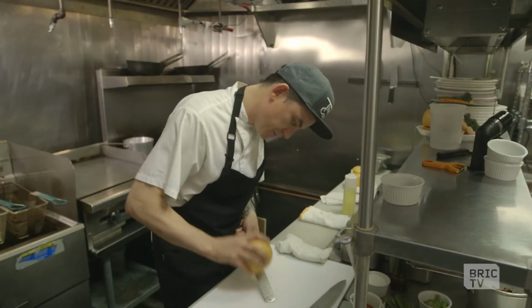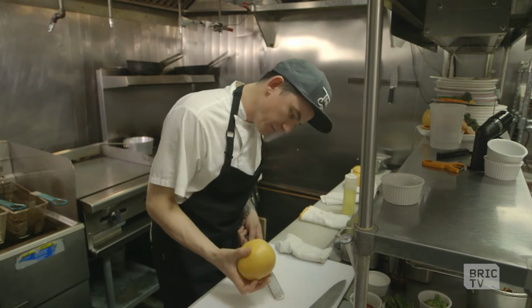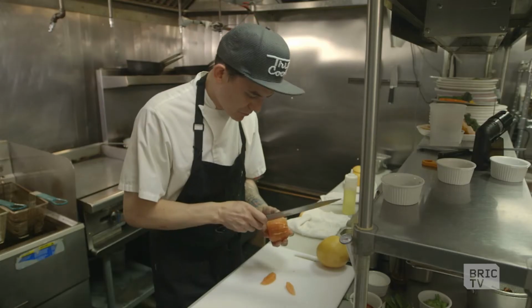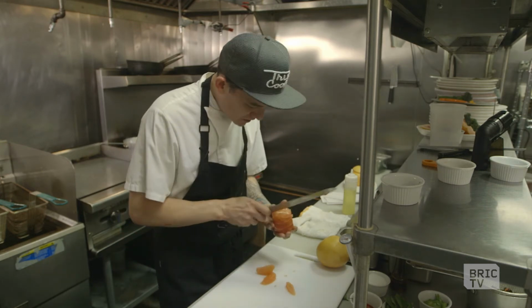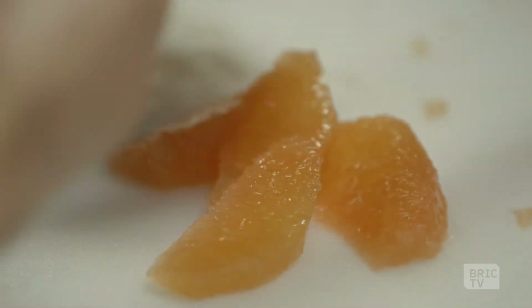You don't want to go too deep. You just want to get the skin. You don't want to get any of the pith because the pith is really bitter, okay? So there's our zest. To make your supremes, you would just cut in between the membranes because it is pretty fibrous. And all you get is the flesh of the fruit.